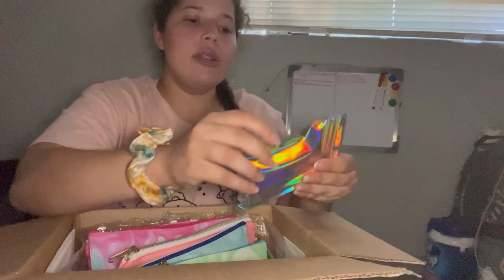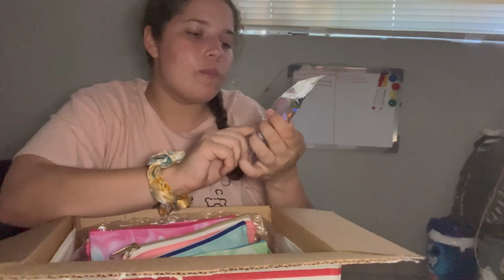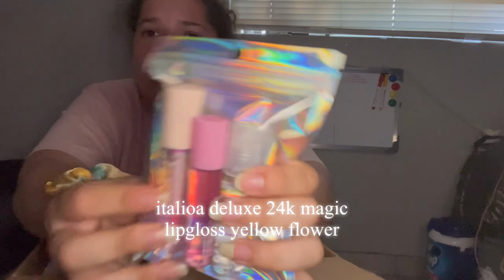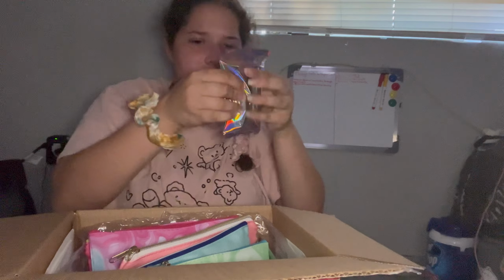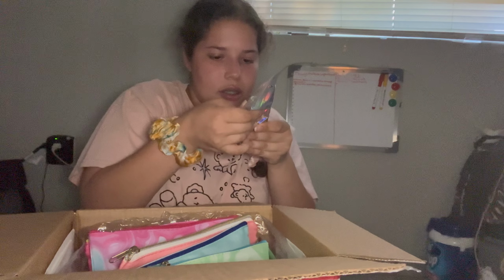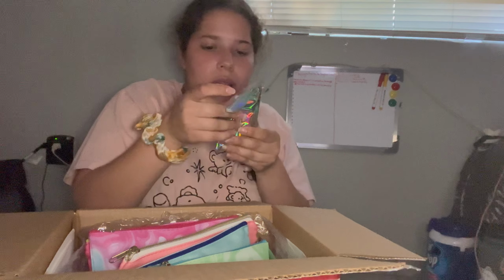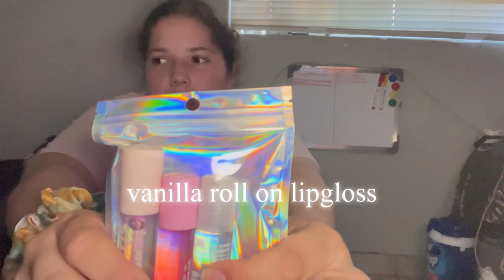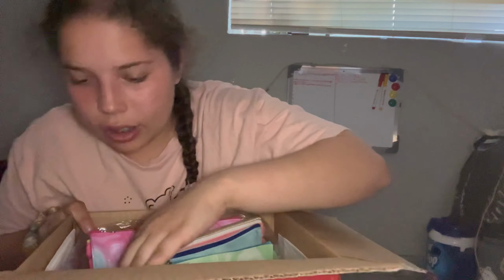So there's that one. And then these are the individuals that I got. I got this yellow Italiana, if I'm saying it right, I don't know, deluxe lip oil, which is this one. And then this, what is this? Bubblegum roll-on lip gloss. And the last one is a fruit lip gloss. So, let's see. Alright.